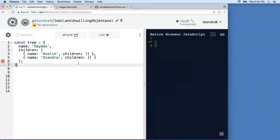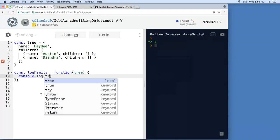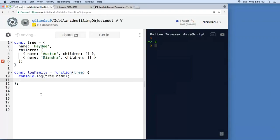So we could use recursion to iterate through this. For example, if we wanted to log children, let's say we have a recursion function that takes in a tree. Or we can just say log family, so it should log everyone, including the children. So we could do console.log tree.name. And then I'm going to use a forEach loop here, tree.children.forEach, and I can actually just pass log family directly in here.